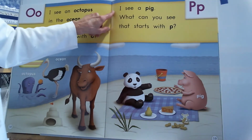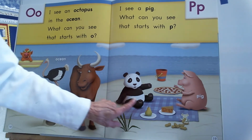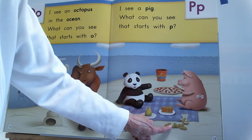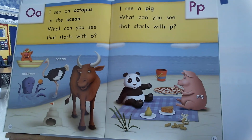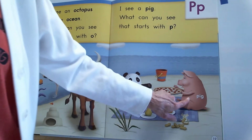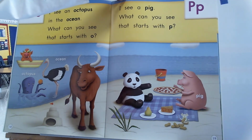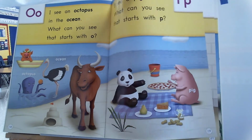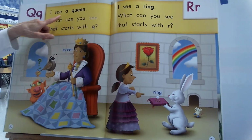P, P, I see a pig. What can you see that starts with P? There's a panda and a pear and a piece of peach pie. There's some peanuts and pepperoni on a pizza. Lots of P words. And another word for pig is a porker. And he's kind of fat, so we could say he's a pudgy porker pig. All P words.